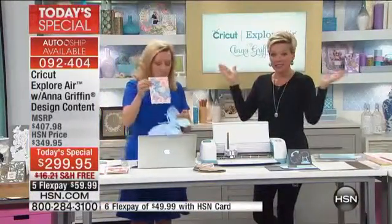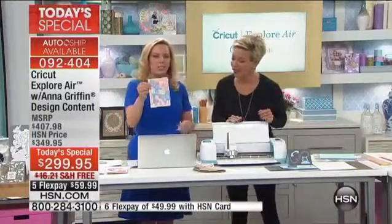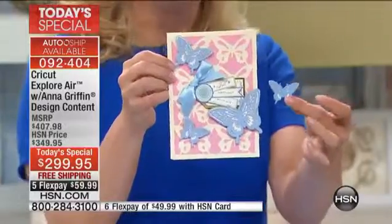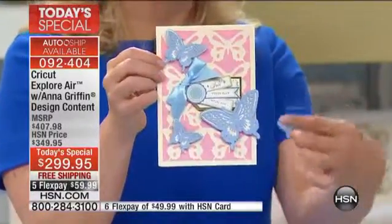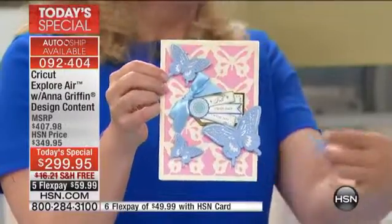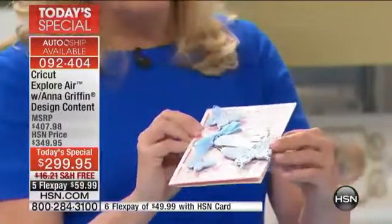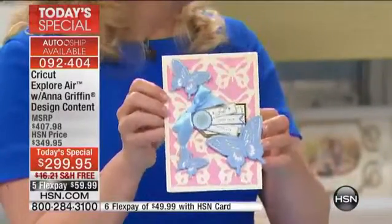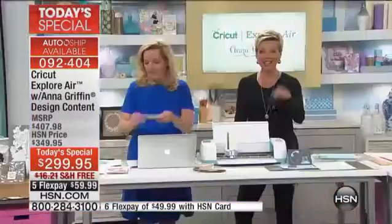This is a project that was created in Design Space, which is the free design software that powers the Explore machine. Do you need a little butterfly? There it is. This is the butterfly card in Anna's garden that you can now cut and embellish. Everything about this, except for that sticker and ribbon, has been cut with the Cricut Explore Air. Awesome. And really that's what you're getting here today.